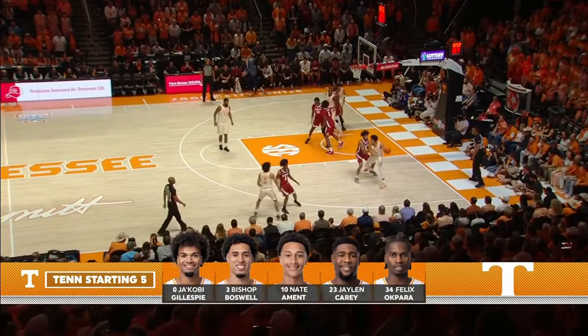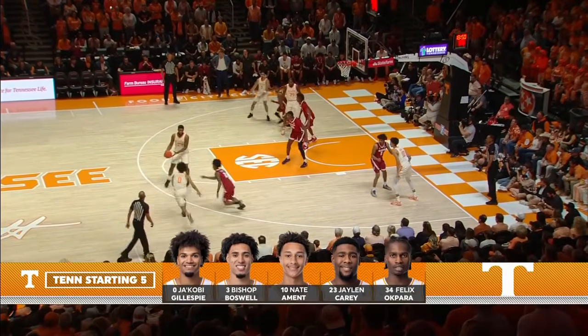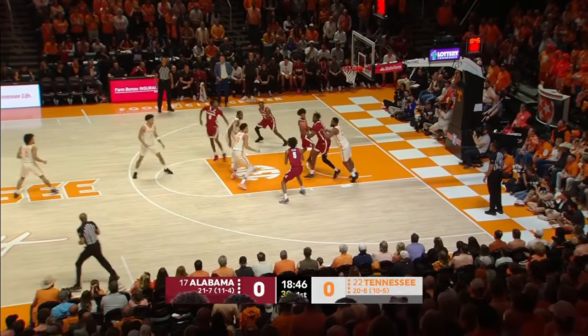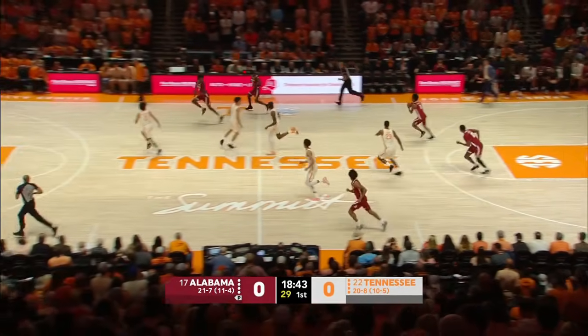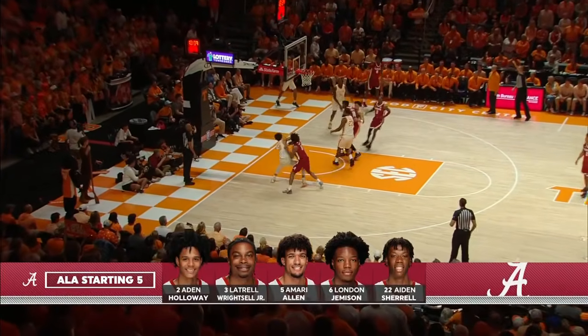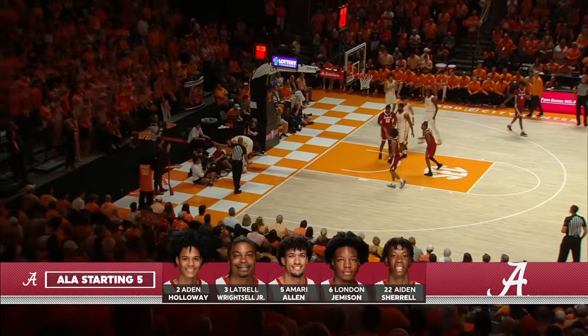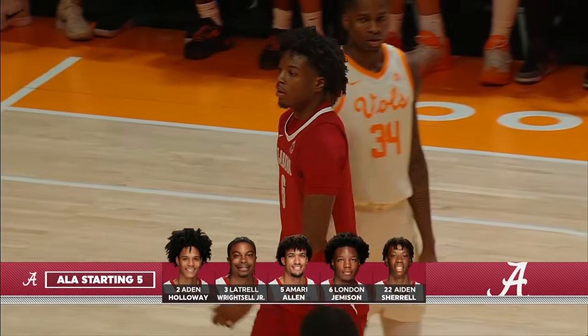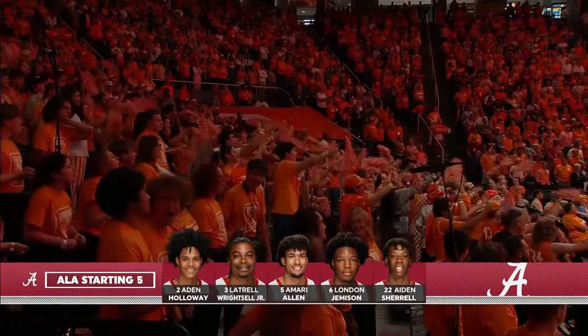Here comes Tennessee, throwing it into the low post. Ament works it back out to Carey. Hands it off to Gillespie. Fires from 15, no good. Rebound tipped and controlled by Sherrill. Gives it off to Holloway, now to Reitzel, into the corner to Jemison. Spot up 3, way too strong, but Tennessee couldn't control the loose ball. Ament had it come straight off as an air ball, and I think that threw his rhythm off a little bit, lost it out of bounds.